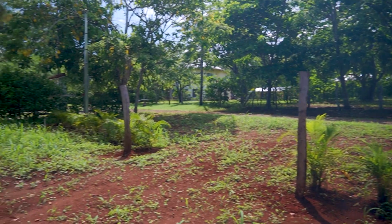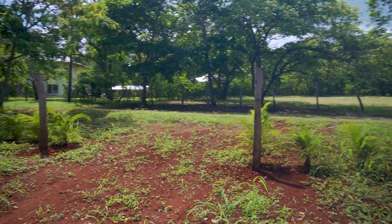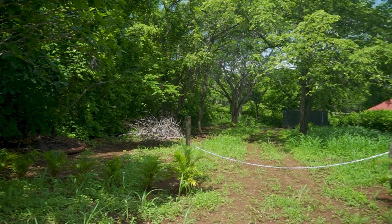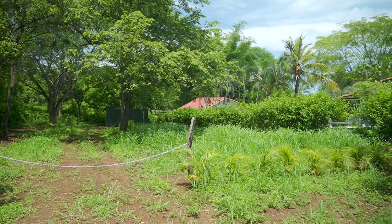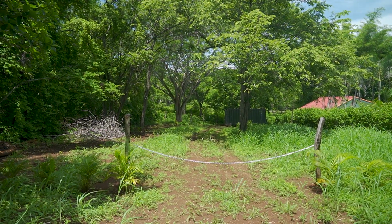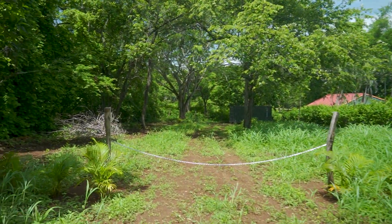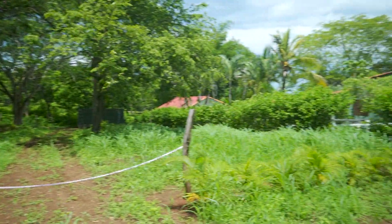So I put up those 2 posts to mark my driveway. That's how my gate looks now. I just put a chain in between with a lock, so nobody can drive into my property. At some point I will replace this with a real gate, but for the beginning this is already enough.